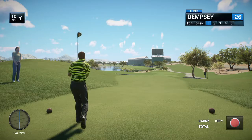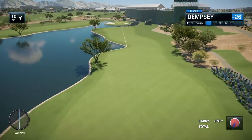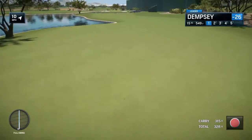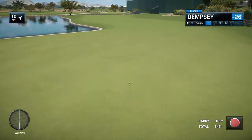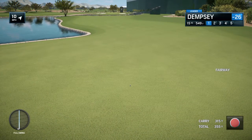We've seen eagles here over the years. We've seen many a player hit it in the water off the tee or water short of the green. Certainly one of the tougher tee shots coming in. No bunkers here to worry about, just that huge lake to the left. Find the fairway, you might just find the green. They'll be happy with that.